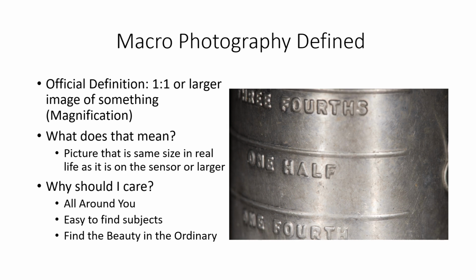Now, when you say the same size, is that basically if I'm photographing a dime, the projected image on my sensor is the same size as the object? Is that what you mean by 1-to-1? Exactly. Excellent. Now you say find the beauty in the ordinary. What does that kind of do for people that may think that they don't have anything to photograph, especially around this time when we're kind of stuck at home?